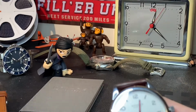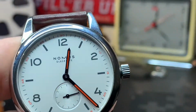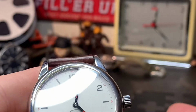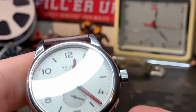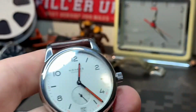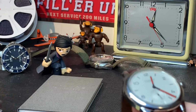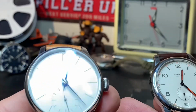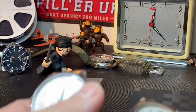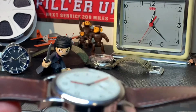Now I've got a 16-year-old daughter. She liked this one better. I asked her why. She says, "Oh, it looks more fun." How could I argue with that? Yeah, I said, well, go explain a little bit more. She says, "Well, Dad, I like the orange on the hands. The case shape is a little more fun, whereas a Christopher Ward tends to be a little bit more, I would say, dressy and more serious than the Club. The Club is definitely a more fun, more casual kind of watch."